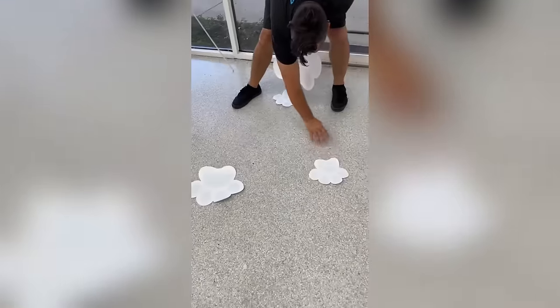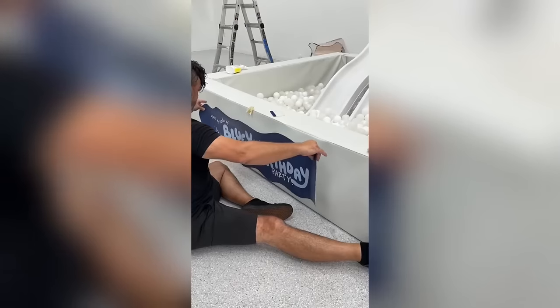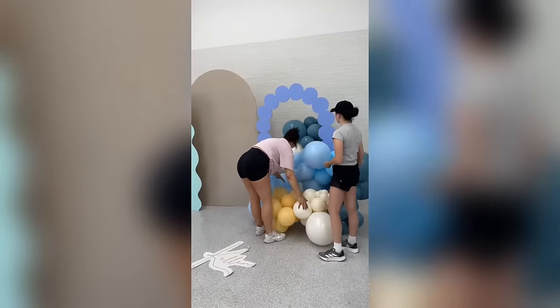I really believe that details make an event. And these Bluey themed vinyl decals were so fun to watch come to life and really brought a special element to the party. Next was the backdrop setup. There were so many vendors involved in this process. It's always so fun to see what it ends up looking like from start to finish.